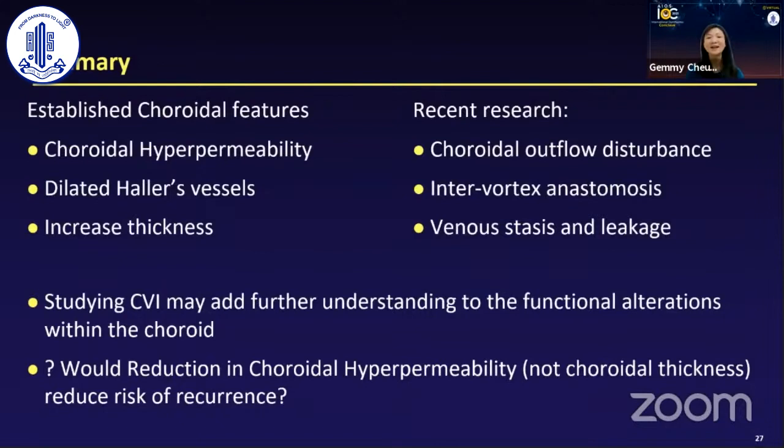And the question that I will end with is, would reduction in choroidal hyperpermeability, rather than looking for a reduction in the thickness, be something that would be an additional treatment endpoint that we want to look for in the future?